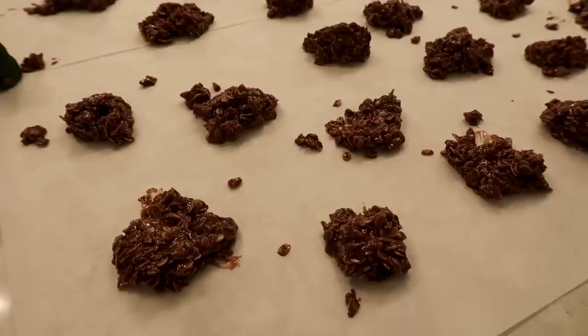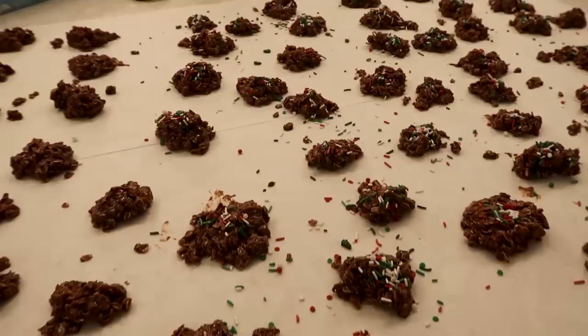Okay, so here are the Liam-made special no-bakes, and he did half of them in Christmas sprinkles. Liam, this does not look like it's enough for us to actually freeze. But you know what's saving us right now is the fact that we're making a lot. We're making a big variety. So normally this would not be enough to freeze, but the fact that I'm also gonna do 2 dozen snickerdoodles.